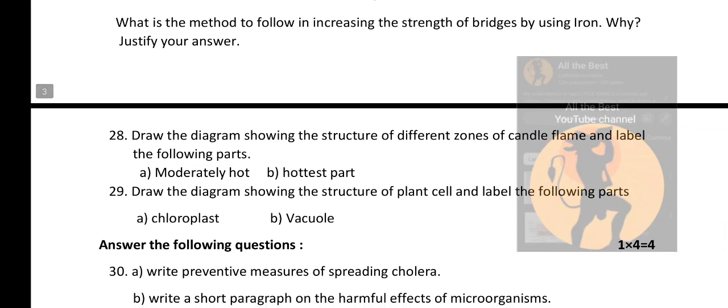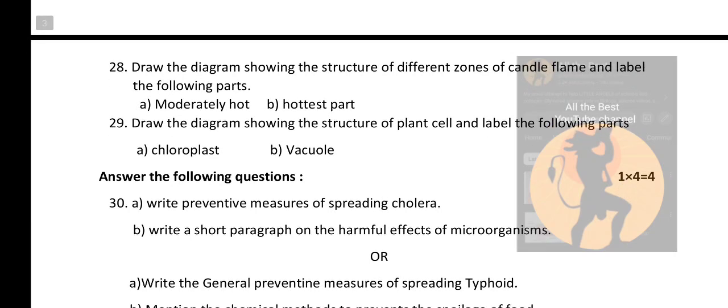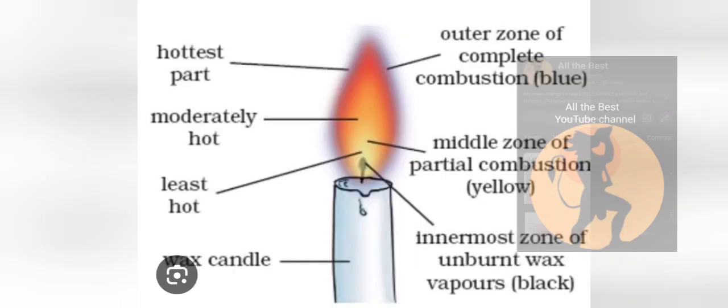Draw the diagram showing the structure of different zones of a candle flame and label the following parts: moderately hot and the hottest part. So let us look into the diagram.